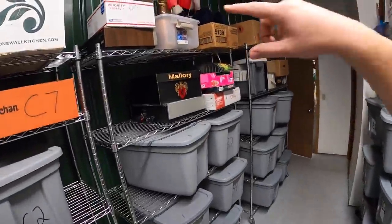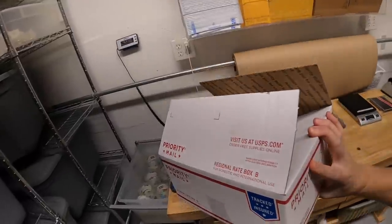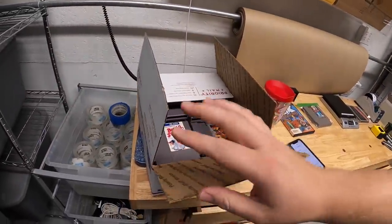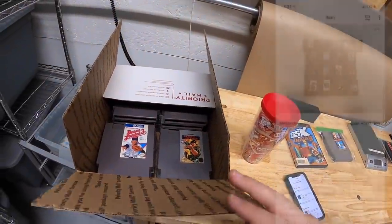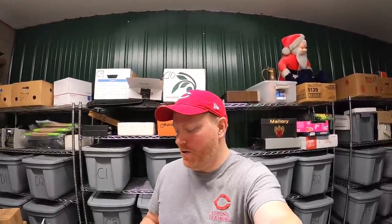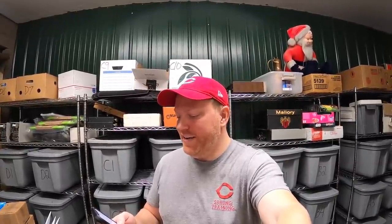All right, next is some NES games. These guys right here. Got these in Fort Wayne last weekend, and I pulled out the ones I wanted to sell individually, and the rest I just lotted up. There are 17 games total. They sold for $39.99 plus shipping. Those are going out to a viewer named Dennis, who's bought from me before. He says, "Hello, John. I watched your video and decided to look on eBay to see if I could find some cool old games, and sure enough, I did. Have a wonderful day, my friend." Dennis, thank you for the kind words, and thank you so much for the support.